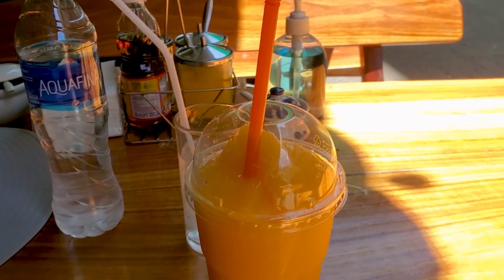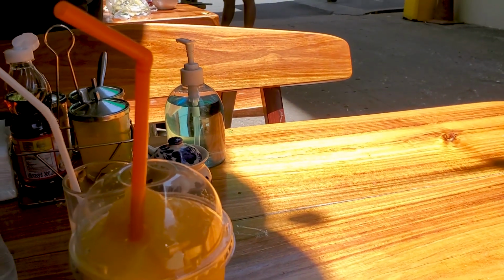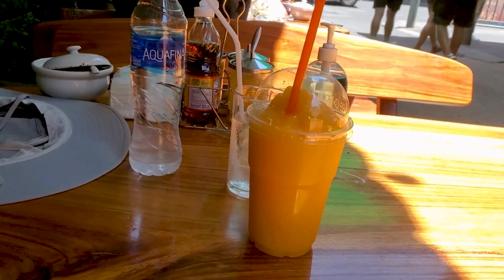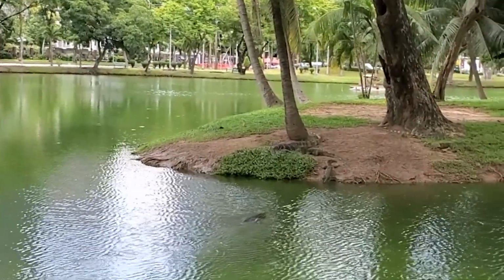If you've never had a mango or mango drink in Thailand, you have not truly experienced mango. That goes for a lot of tropical fruits. It just has a very sweet, unique flavor that is hard to describe. Let me try this now. Very good. Certainly encourage you to fly out here and try it right away. I'm not sure you can see that, but there are some very big Komodo dragons over there.